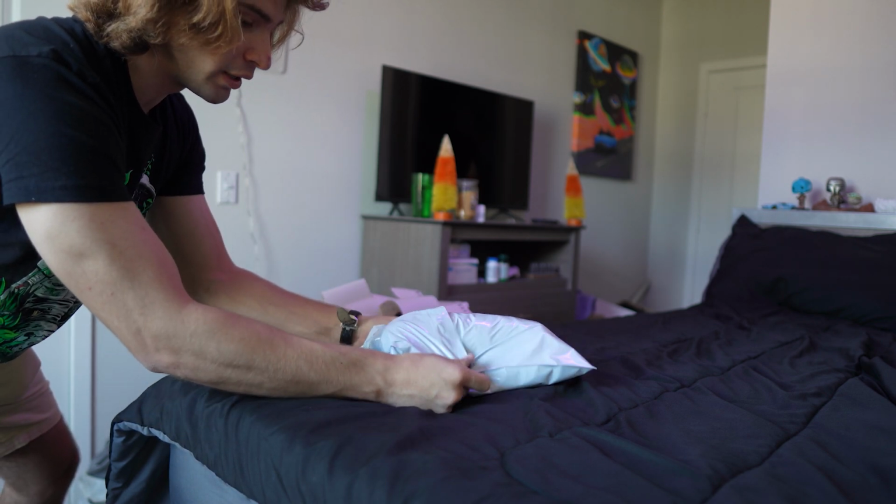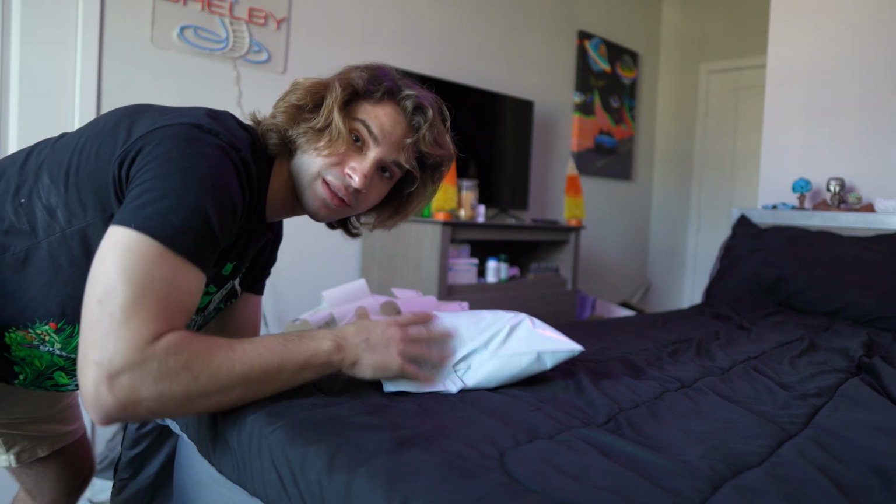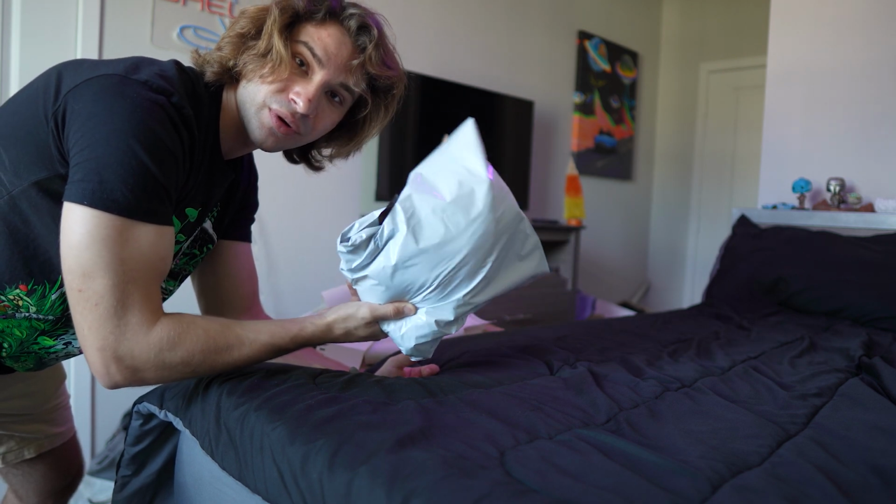But yeah, I'm gonna fold it, reduce as much size as possible, stick on the sticker right there. Should be good to go. So that's the final package. It's time to print the label. Just gonna take a couple of dimensions here.